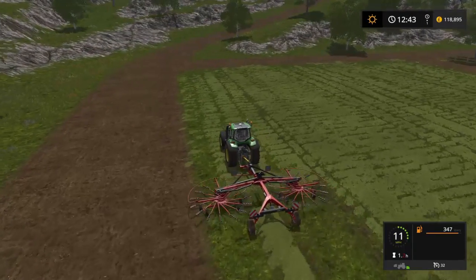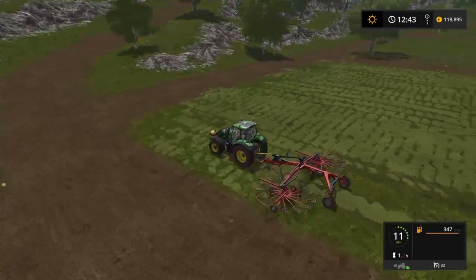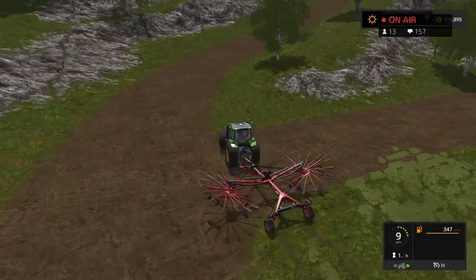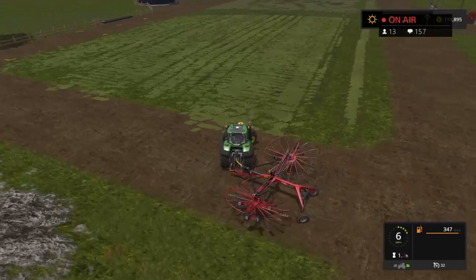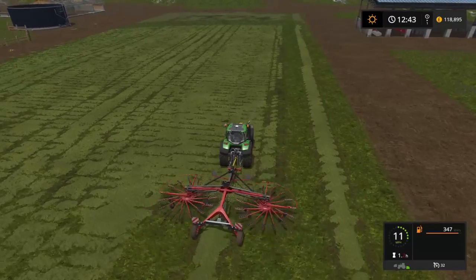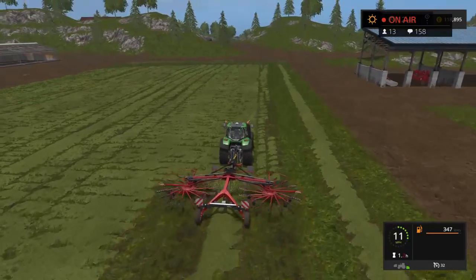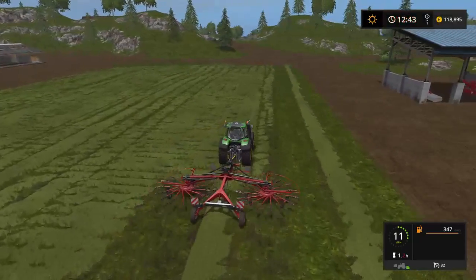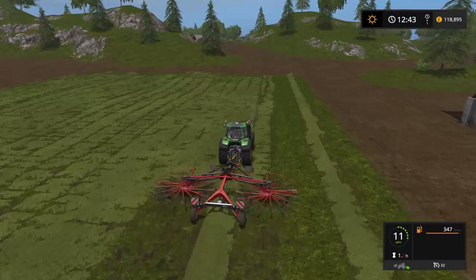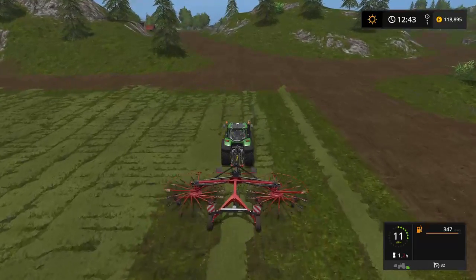Turn the beacons off, we don't need those on, do we? Now what I may do, I may swap over to the New Holland for the baling, just so we're not using the same tractor all the time. It can get a little bit repetitive if you're using the same equipment all the time.